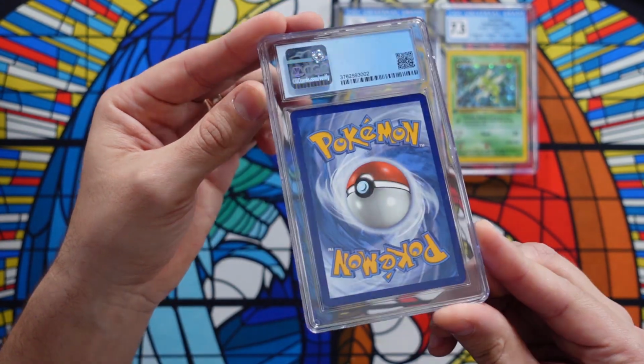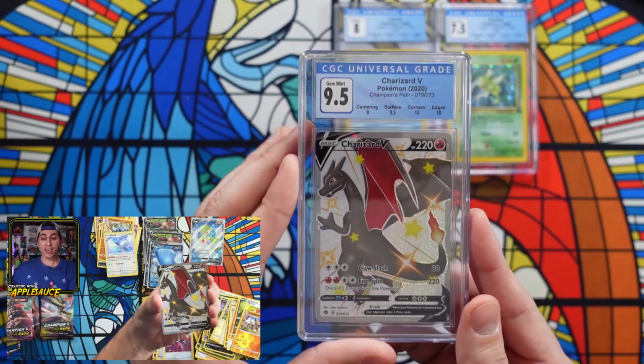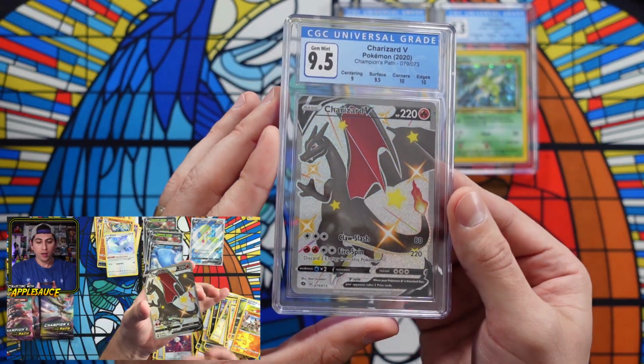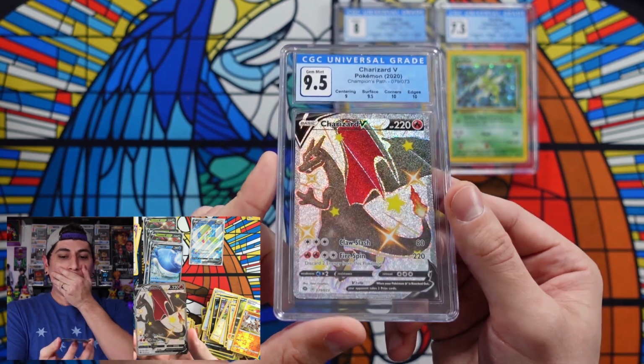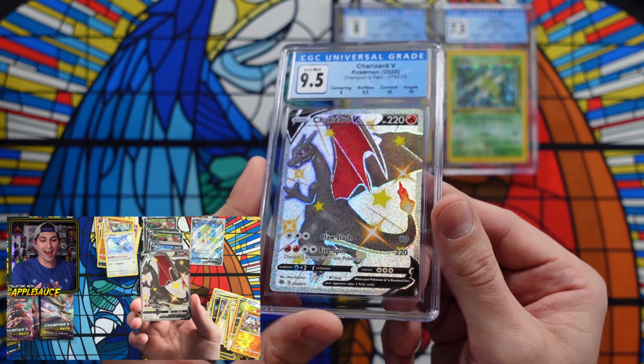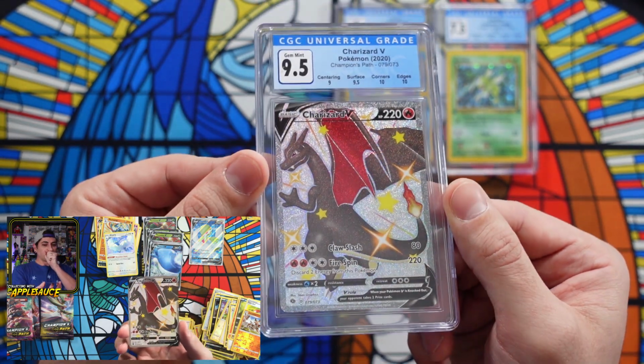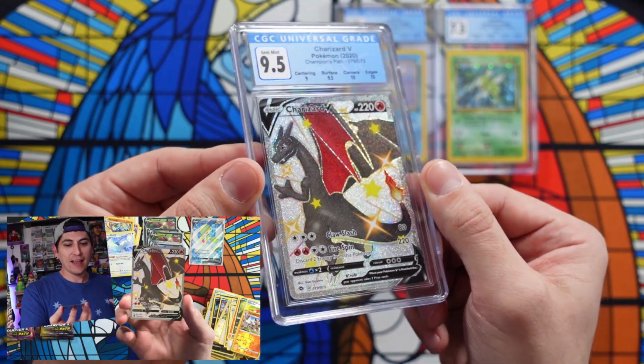I wigged out when I opened this pack that had this card. I made a video, and I think I called it Champion's Path Sucks. And opened all of my Champion's Path sealed product, and opened something like 30 or 40 packs, and on the very last box, that was a Marnie box, pulled this bad boy. Beautiful card, really like it a lot.